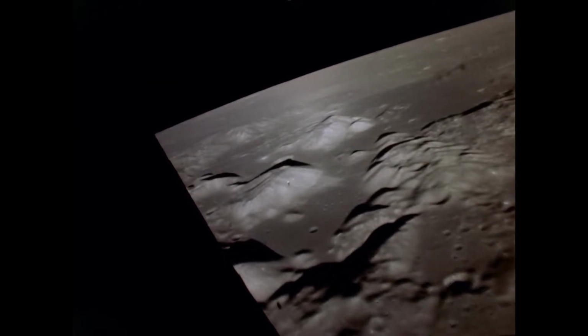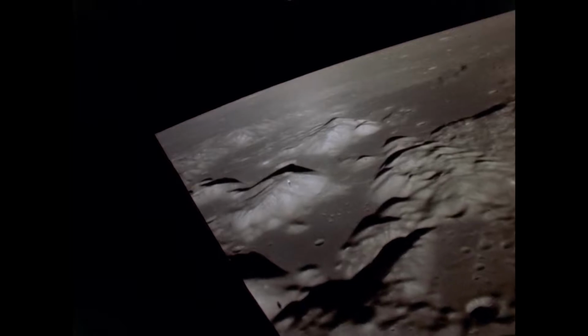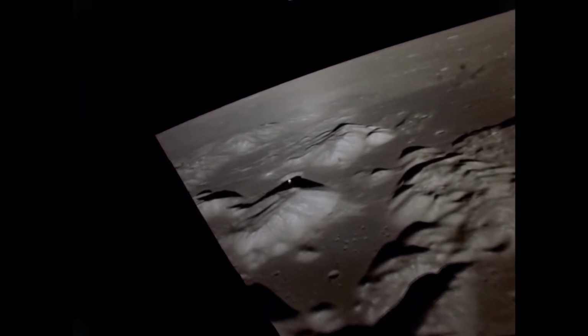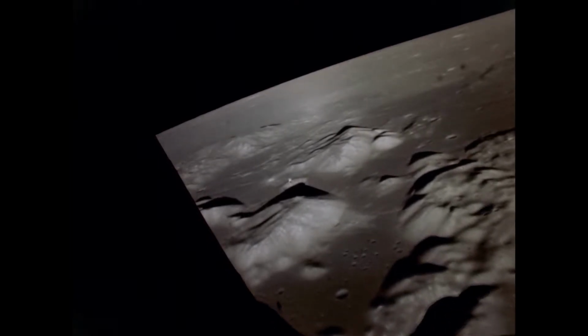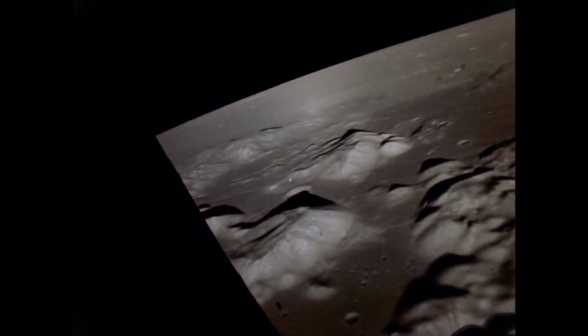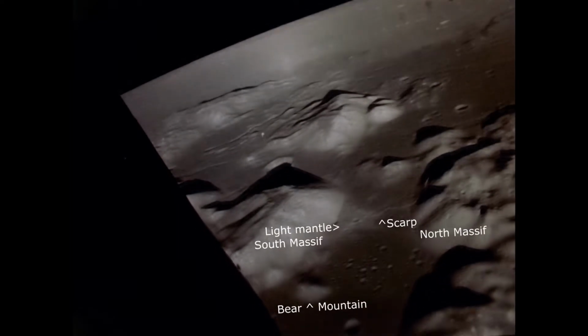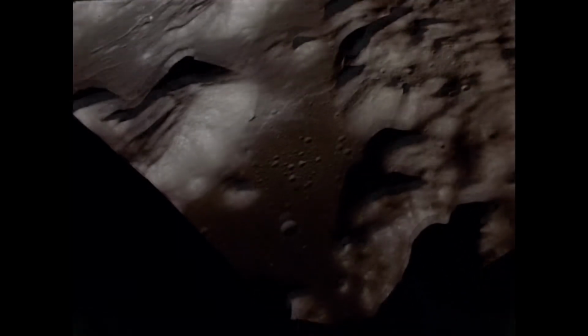Roger. We'll get a picture of America coming right across it. Alrighty. Super targeting. God, we've got Family Mountain. We've got Taurus-Littrow Massif. We can see the Scarp.